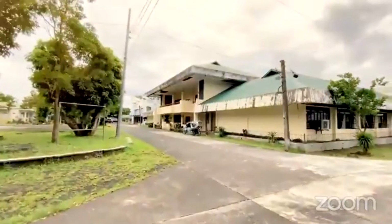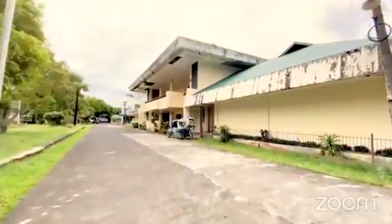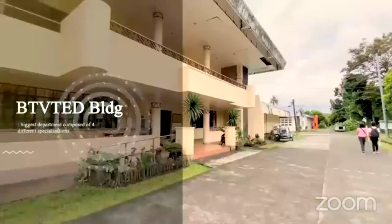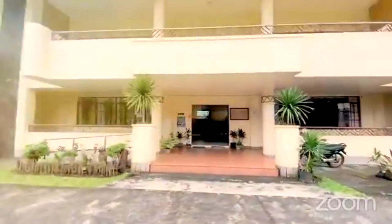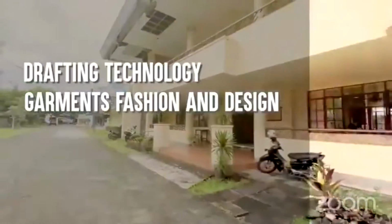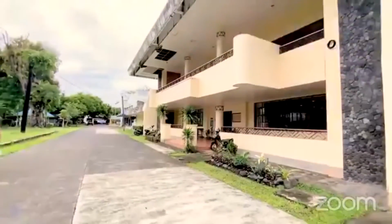To Boy Maso's left, but to the right of the SIT Arc, is the building occupied by the Bachelor in Technical Vocational Teacher Education Department, or BTVTED. The BTVTED is the biggest department because it is composed of four different specializations, such as drafting technology, garments, fashion and design, food service management, and electrical technology.